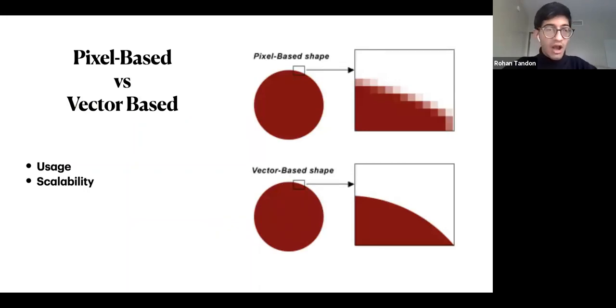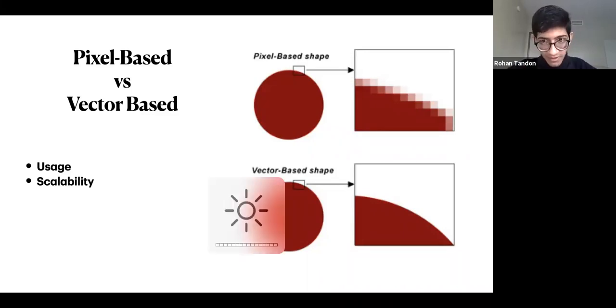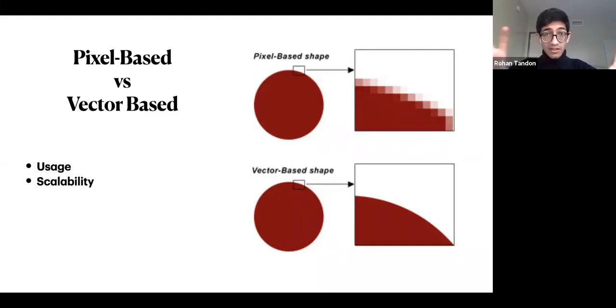Now, it's very complex when it comes to Illustrator, but I will go over a few basics that can help you get started if you want to create graphic-intensive images. For the most part, Canva has everything that you need, and you wouldn't have to mess with Illustrator too much. But for starters, there are pixel-based images and vector-based images, and the only difference is scalability and usage.